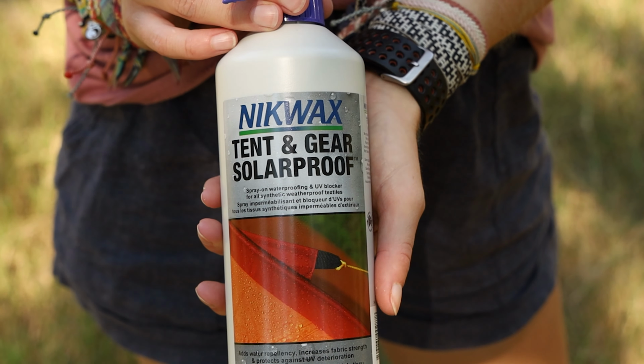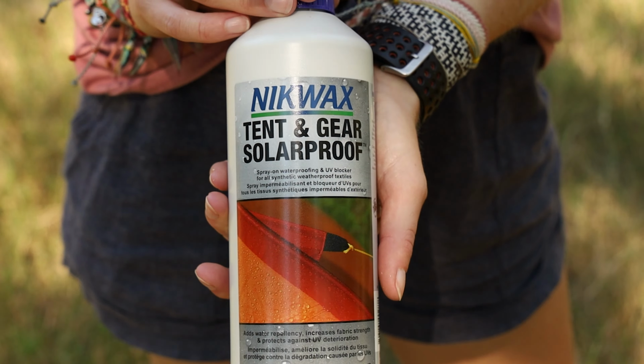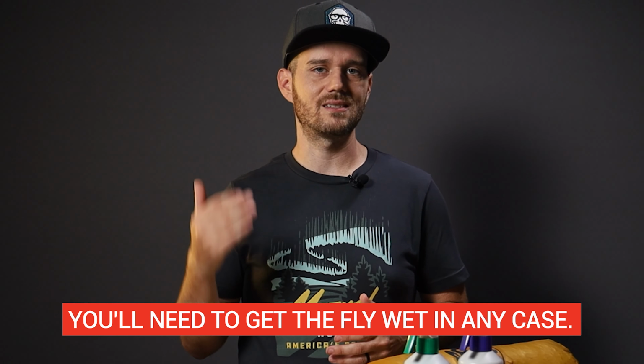Then grab your solar proof. And fun fact, you can actually do this while your fly is still wet post-wash. Just spray it all over your tent fly and or any tent fabric that regularly sees the sun. No need to go crazy here. If you spray so much that you can see white streaks running down the fabric, you can probably ease up on it a bit. Just use enough to coat the fabric.